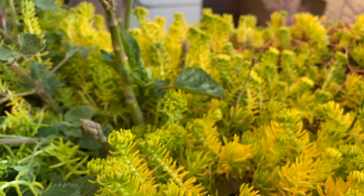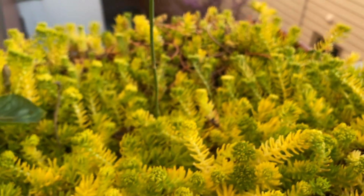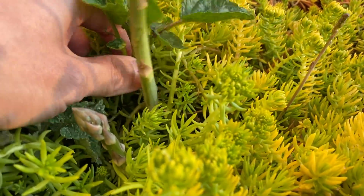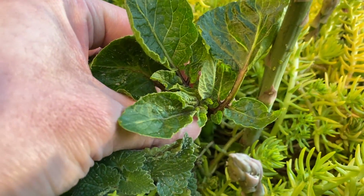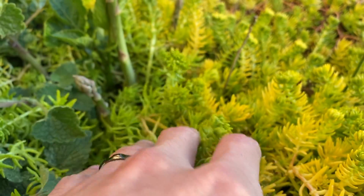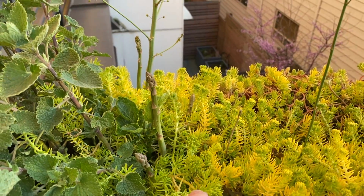And I don't think there are more sprouts. Nothing on this side of the pot. But yeah, the funny thing is you can see this sprout over here, this guy. This is actually a potato. So yeah, I probably missed some potatoes when I harvested 2 years ago. So they're just kind of growing out now.